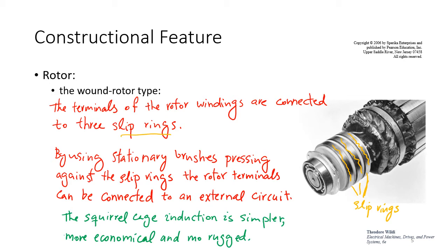Do you use the same thing in a drill bit too? Pardon? Electronic drill press. Do you use the same systems too? With the DC machine, you mean? Yeah. The DC machine, in basic, they are very similar, but they're not the same. The problem is that there we have a commutator. We have one set of windings and one commutator. But here we have 3 slip rings and 3 brushes.